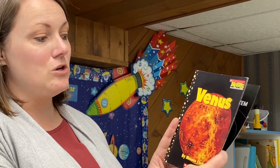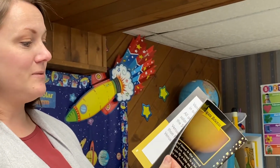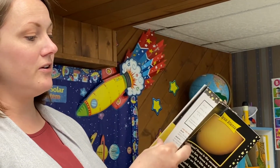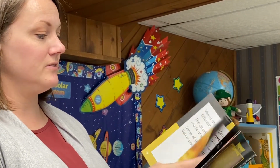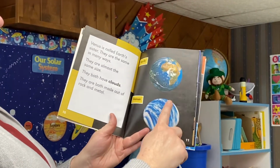Even though it's about the same size as Earth, it's too hot and it's too stormy and it rains acid rain. So here's a picture of Earth and Venus next to each other. You can see that they are about the same size. So here's Earth and here's Venus.